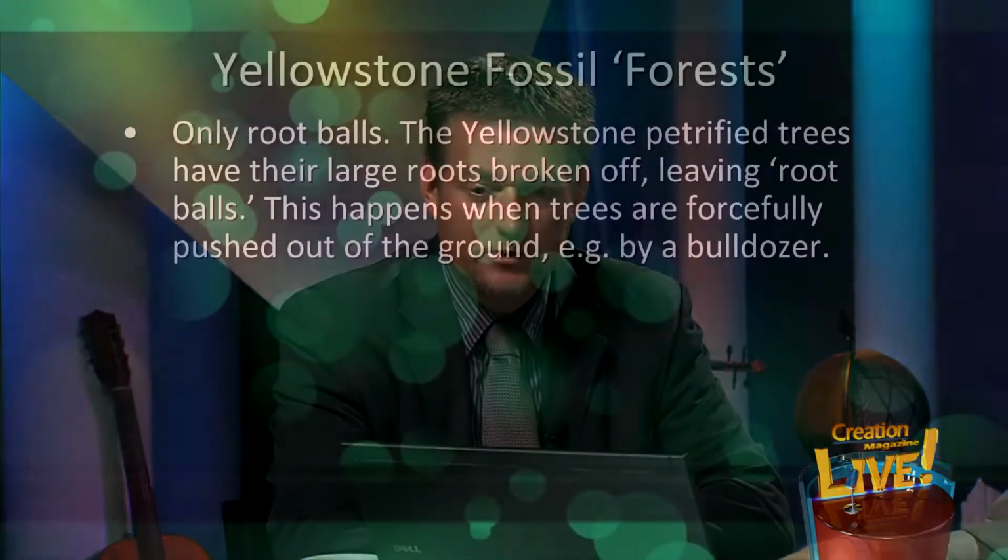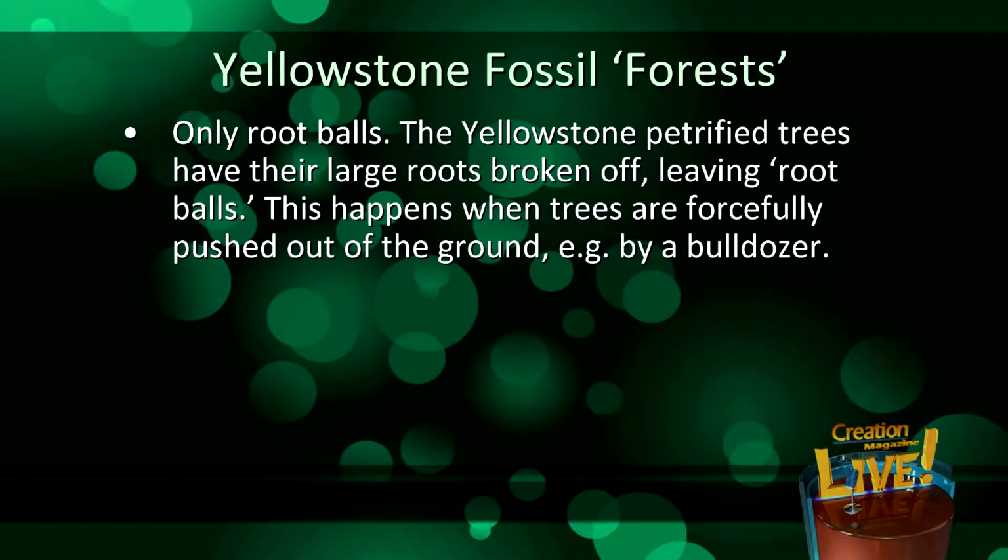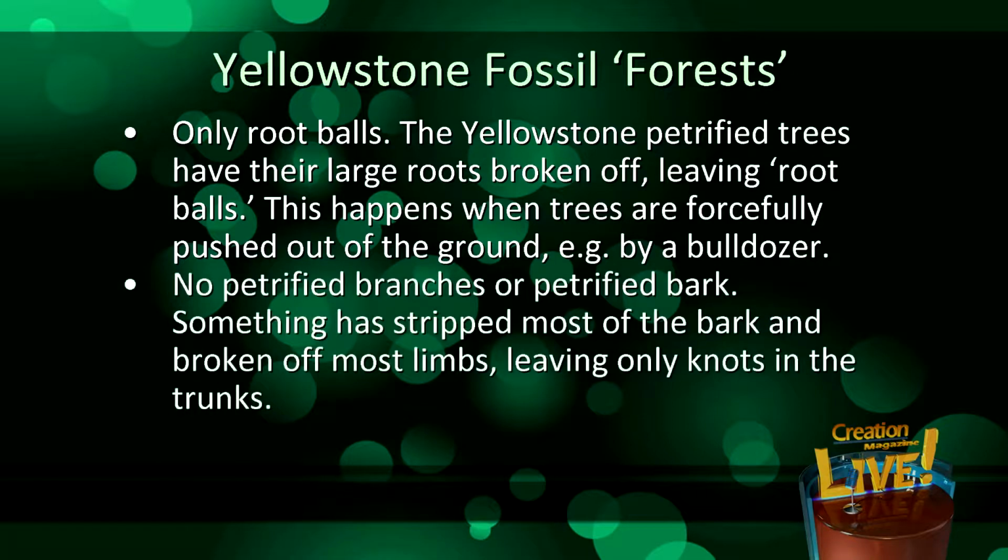Right, yeah. Now there are some problems with this interpretation. We can look at some of the problems here. For example, there's only root balls. The Yellowstone petrified trees have their large roots broken off, leaving root balls. This happens when trees are forcefully pushed out of the ground, like by wind or water or bulldozer or something like that. Another point, there's no petrified branches or petrified bark. Something has stripped most of the bark and broken the limbs off, leaving only the knots in the trunks.